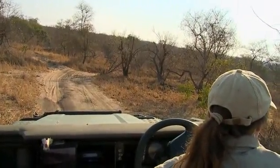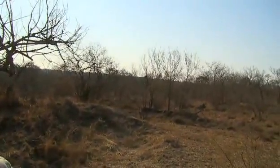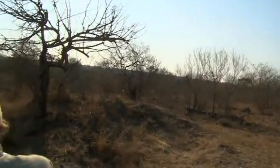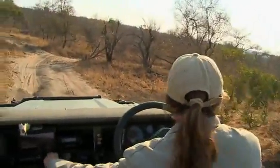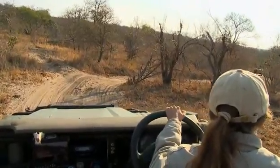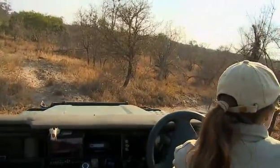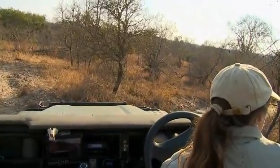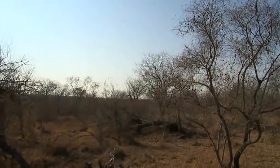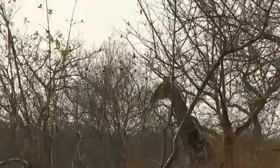Looking for a nice way in, just to see if he can relax nicely. And unfortunately, I think in this situation, he is not going to relax. Seem very on edge. I think it might be time to say goodbye to our giraffe for now. He's very intently staring off into the distance. There's another vehicle, but they're leaving now, which is what he's looking at.